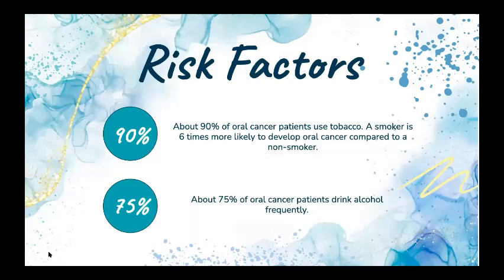So diving into risk factors, about 90% of elderly oral cancer patients use tobacco, and a smoker in general is 6 times more likely to develop oral cancer compared to a non-smoker. And alcohol use, again, 75%, such high rates of oral cancer. Elderly patients do drink alcohol frequently.